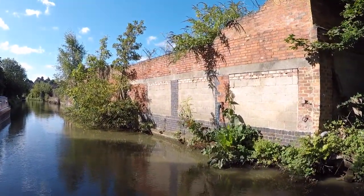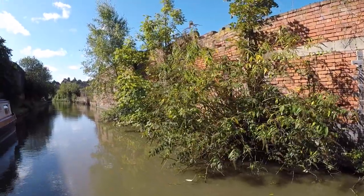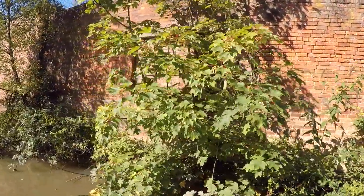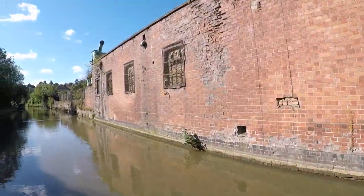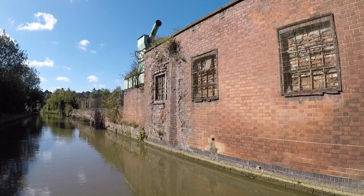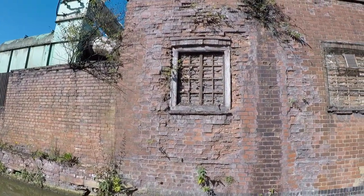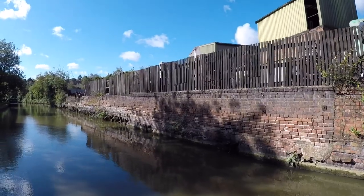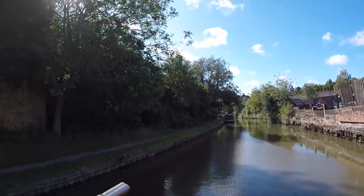There's more old wharfside buildings. Wonder what they used to produce in there. Long, long gone. Today is Sunday. Church bells are pealing well. And there's the modern equivalent on the opposite side.